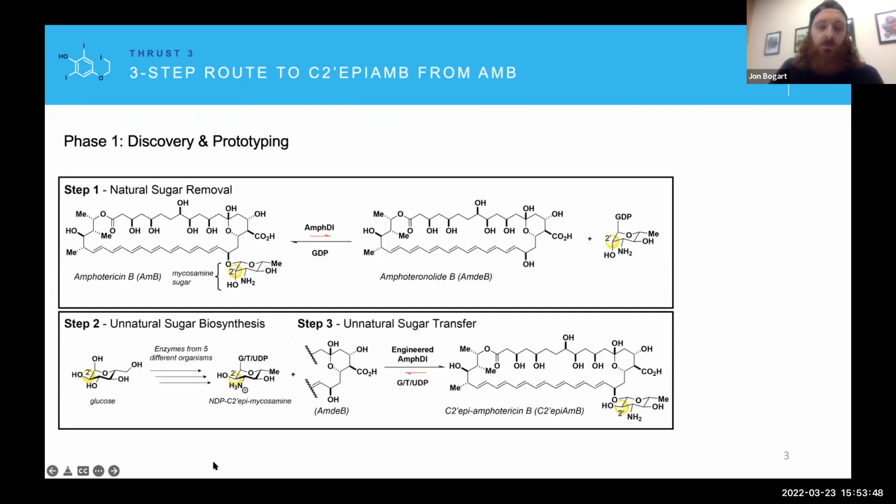In the first phase, we could develop a three-step sugar swapping strategy using exclusively enzymes, whereby in the first step, we just remove the natural sugar enzymatically. In a second step, we string enzymes together to make a cascade that will produce our unnatural sugar that's non-toxic. And then in a third step, we engineer a new enzyme that will transfer the newly made sugar from step 2 onto the product of step 1, and then complete the biosynthesis of our unnatural analog.